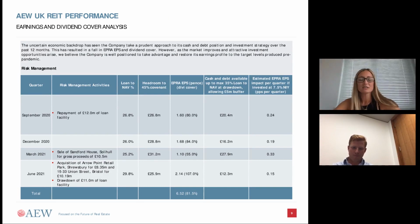So this slide goes back to dividend cover, which I have been saying is so important to us. So the dividend being the highest in the peer group. And of course, we predominantly need it to be covered by earnings. And for the vast majority of the time since we have been paying this dividend back at the beginning of 2016, for nearly all of that time, the dividend has indeed been covered.